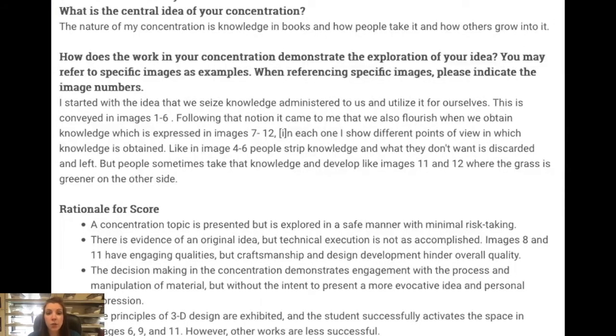So let's look at the student's commentary and then the rationale for the score. The student said that the nature of my concentration is knowledge in books and how people take it and how others grow into it. And then the written explanation is, I started with the idea that we seize knowledge administered to us and utilize it for ourselves. This is conveyed in images 1 through 6. Following that notion, it came to me that we also flourish when we obtain knowledge, which is expressed in images 7 through 12. In each one, I show different points of view in which knowledge is obtained. Like in image 4 through 6, people strip knowledge, and what they don't want is discarded and left.